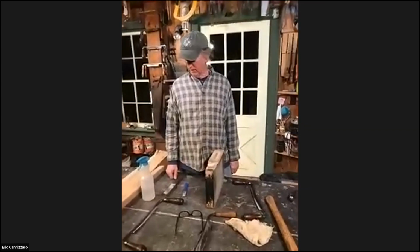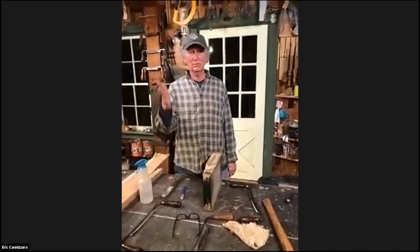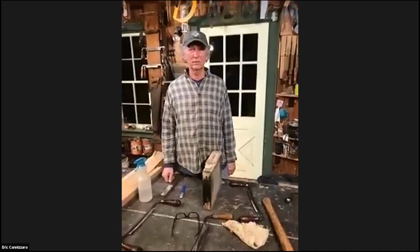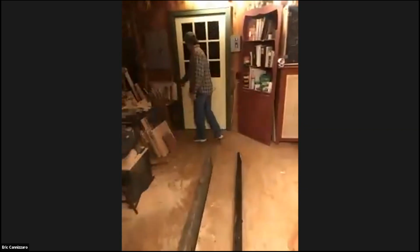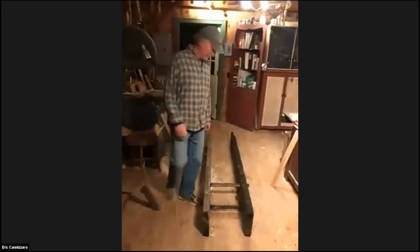Okay, now I'll show you how I use the draw knife, unless we got any questions on the sharpening. Okay, good. I'll get rid of my riving brake here.